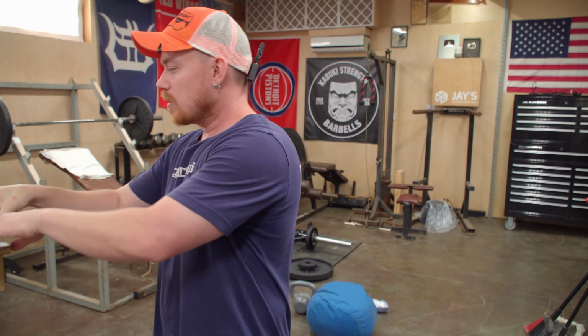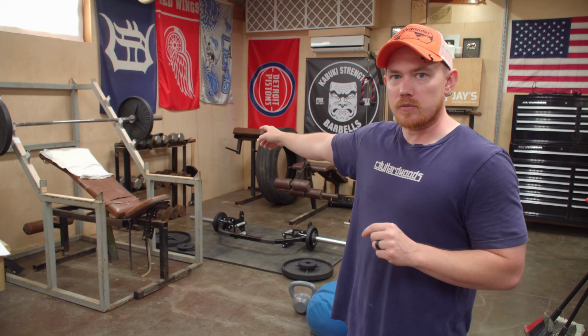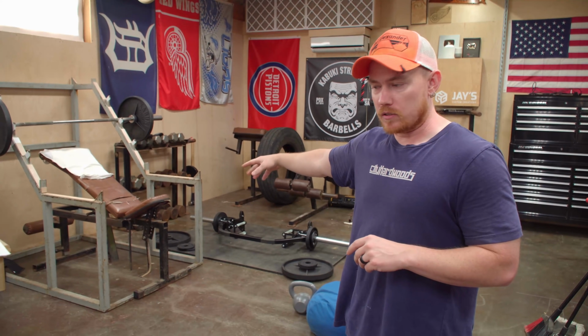Like really, all I wanted was the dumbbells. So where am I going to put it all? So I got it in here, and I was really thinking, what do I want to keep? I ended up keeping the 5 to 50 pound dumbbell rack and all the dumbbells.